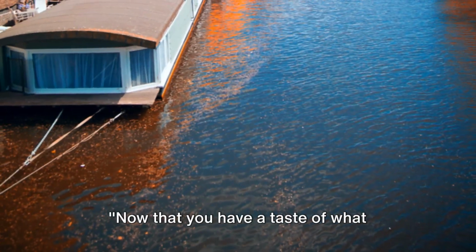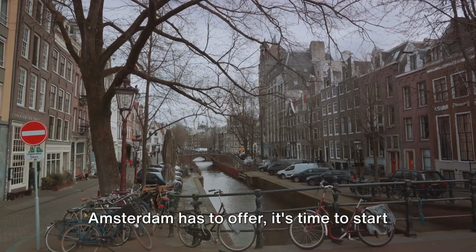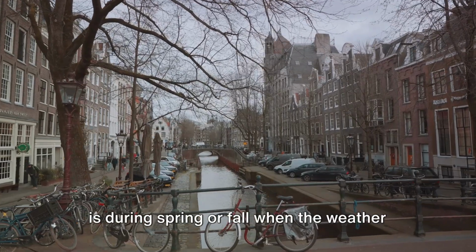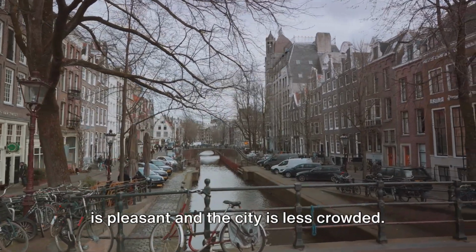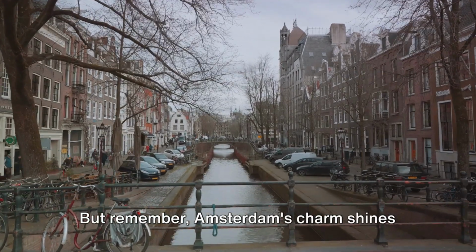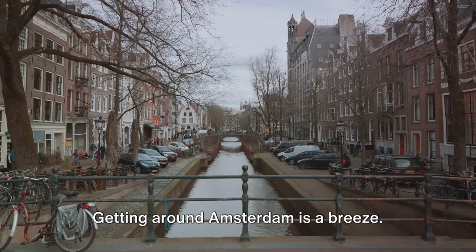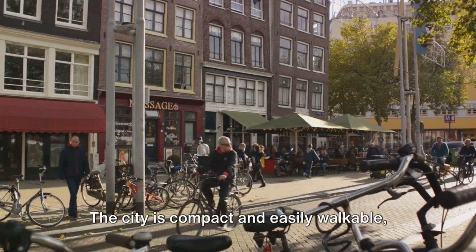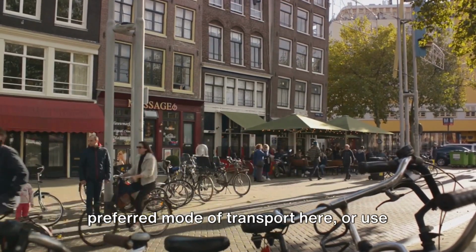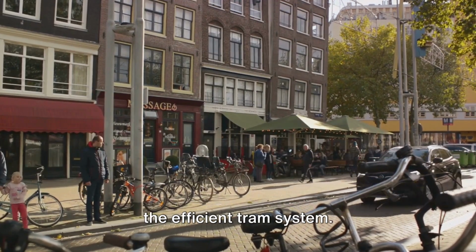Now that you have a taste of what Amsterdam has to offer, it's time to start planning your own adventure. The best time to visit this vibrant city is during spring or fall, when the weather is pleasant and the city is less crowded. But remember, Amsterdam's charm shines through all year round. Getting around Amsterdam is a breeze. The city is compact and easily walkable, but you can also hop on a bike, the preferred mode of transport here, or use the efficient tram system.